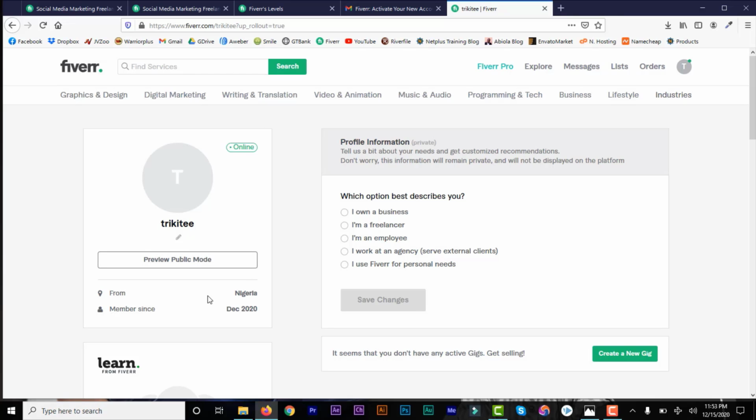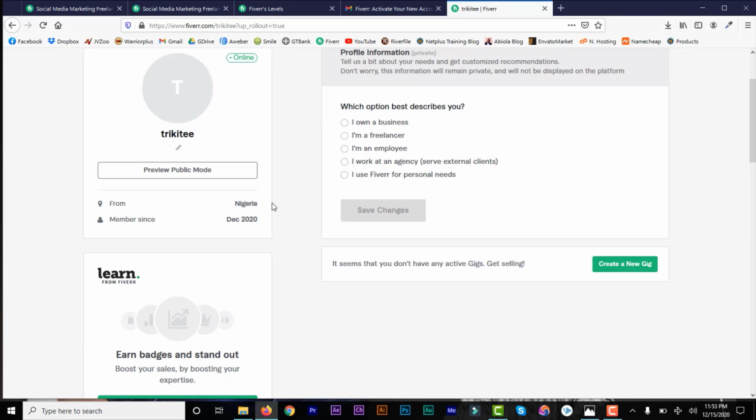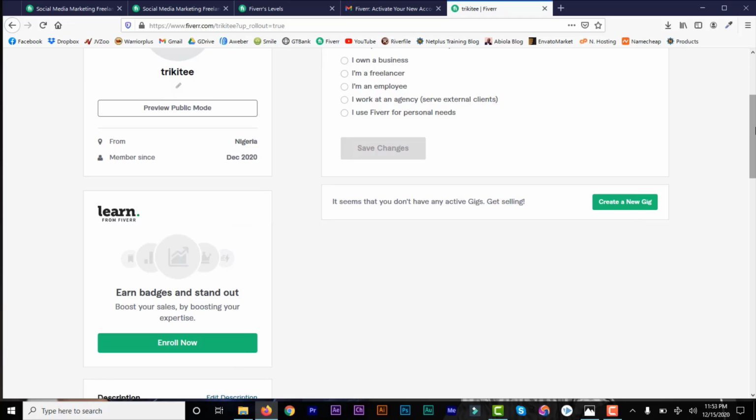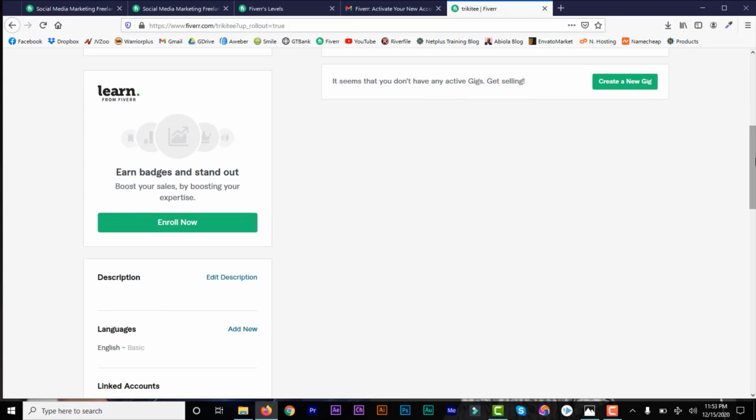And then of course now you can see it's from Nigeria, and that's because I'm signing up from here. If I were to use the Epic browser, for example, and I activate the VPN, then it will show whatever location I picked in the VPN. So if I picked United States, for example, it would not show up as Nigeria. But of course, you need to verify and do some other things like that. This is why it's important.